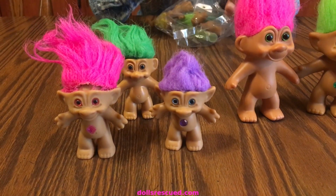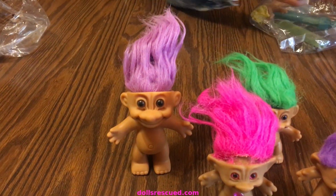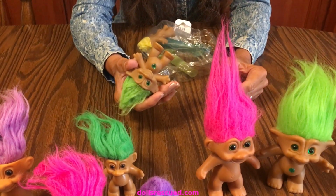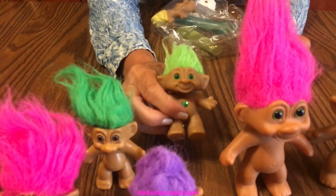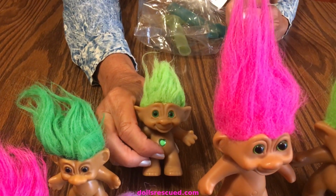And here's a big Russ, and he's going to need a hair replacement. And another Jewel Belly. These are Ace, I'm pretty sure, can't see it, it's just too dark today, but you can see the jewel, and I like these out on St. Patrick's Day.